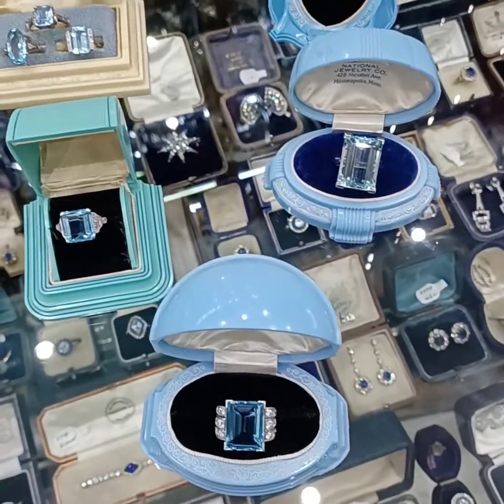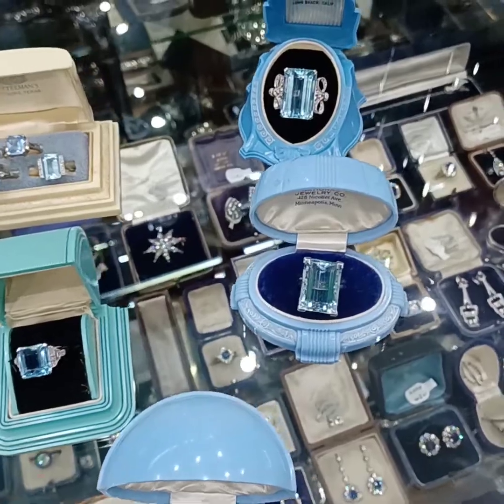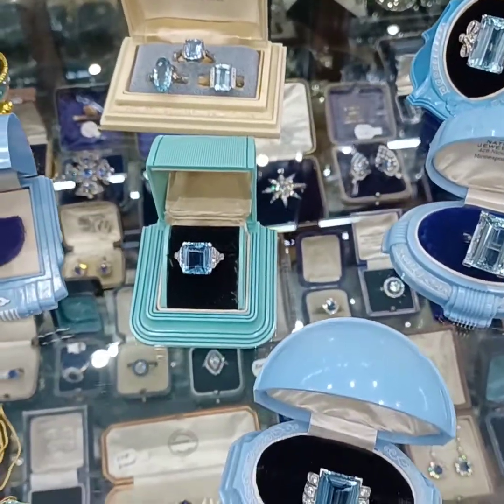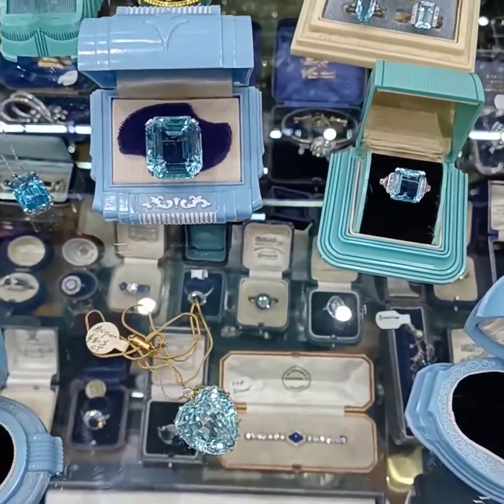And in more recent times, famous people like Lady Diana had a wonderful aquamarine ring, and lots of celebrities go for aquamarine stones now, which have also brought the stone into more prominence.